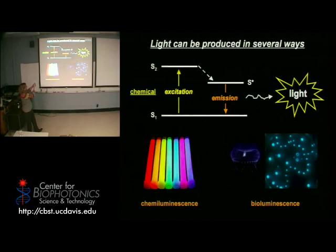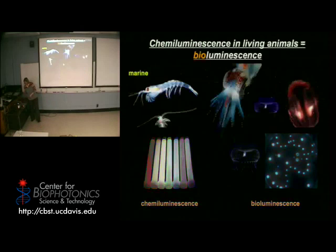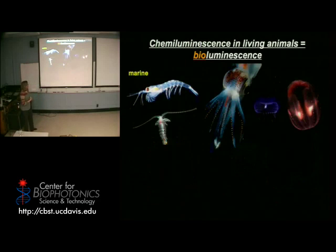Almost all the excitation energy coming from that chemical reaction, when the relaxation process takes place, almost all photons are released as light and not heat, right? Otherwise, the organism would burn up, or you'd burn your hand on a glow stick. And what's really fascinating in the ocean, for example, is that almost 90% of the marine species inside the ocean are bioluminescent to a certain extent.